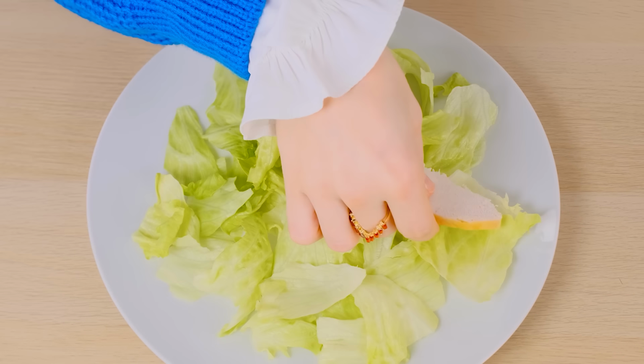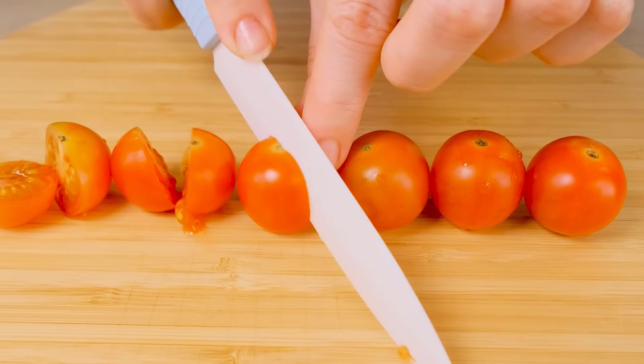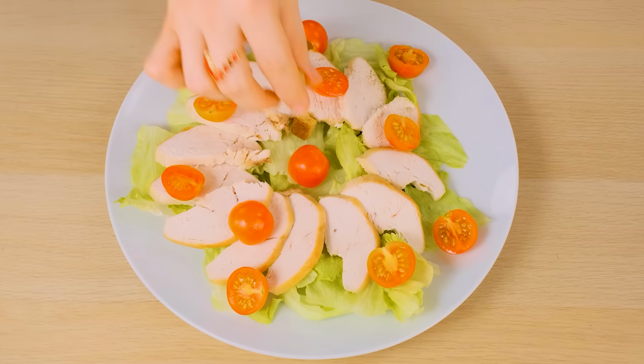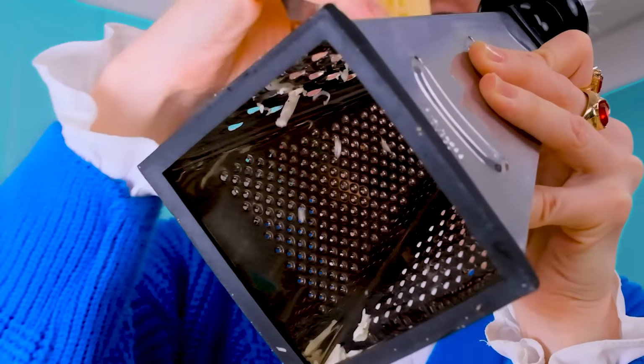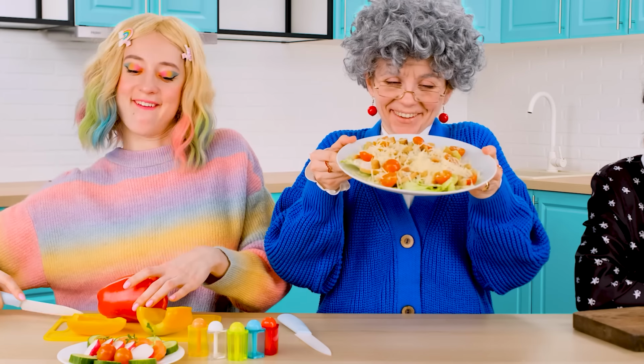Now, I will arrange it nicely. I'm making Caesar salad, so I'm going to need some tomatoes. There are not enough crackers yet. Crackers are what you need for such a wonderful salad. A little more cheese for full taste. Very wonderful! I'm ready now!